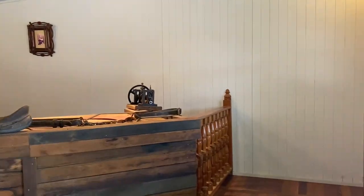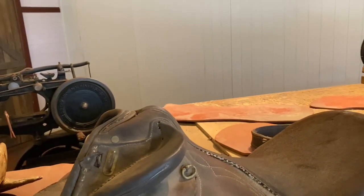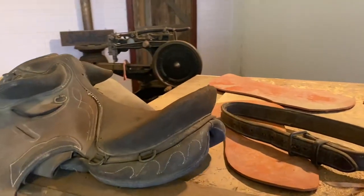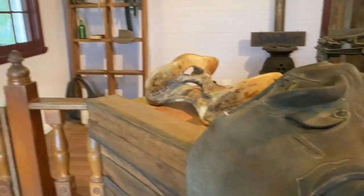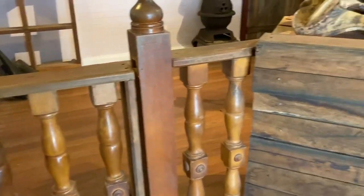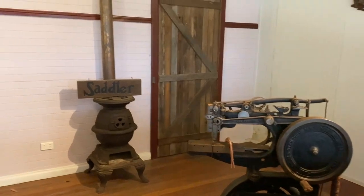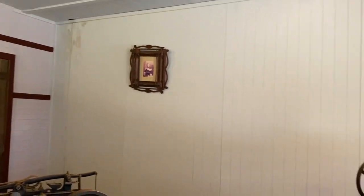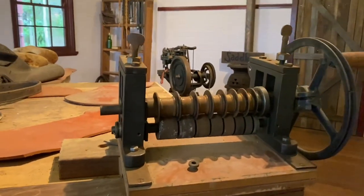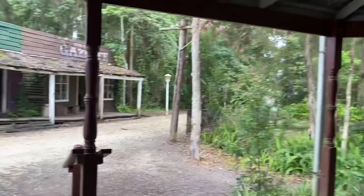The saddler. The tradesmen of the day, compared to the tools that are available nowadays, it was really great. How did they get things so precise without today's technology and machinery? But they managed. So I'm guessing that's some sort of sewing machine, perhaps, but I don't know. That's a saddler. We'll have a look at the cobbler.